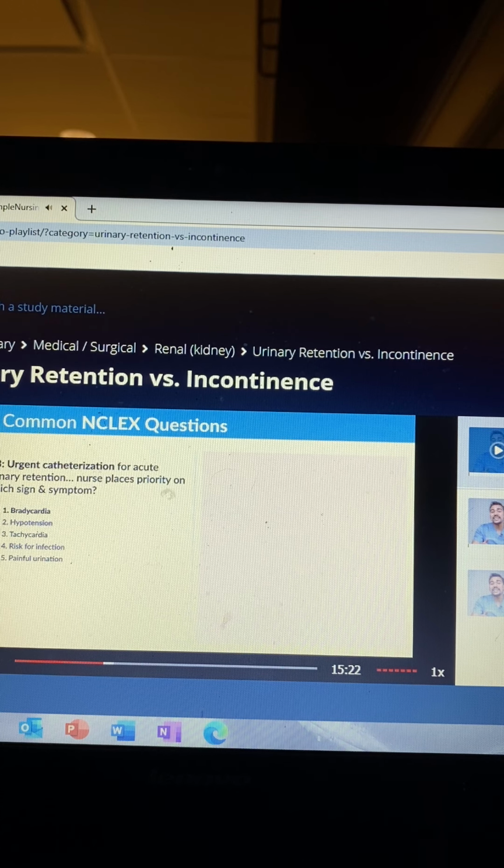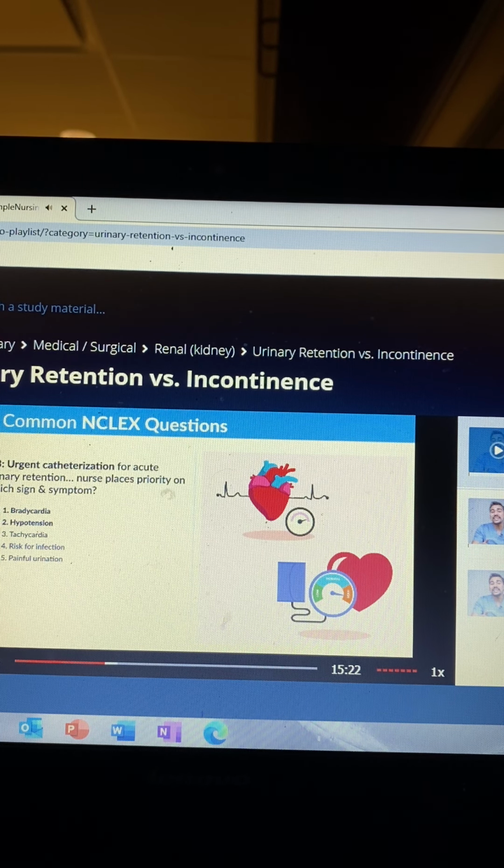So option 1 and 2 are correct. Bradycardia and hypotension, that low heart rate and low blood pressure. Out of all these options, these are the priorities here. The other options really kind of relate to infection.